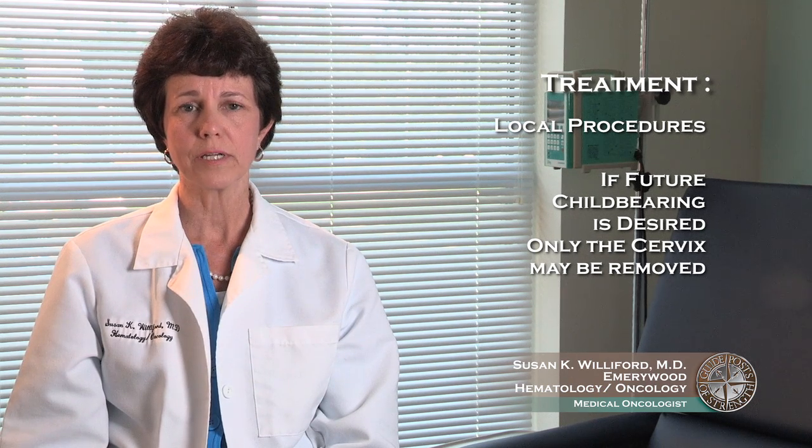If a woman still wishes to have children, sometimes they can just remove the cervix and leave the uterus and ovaries for childbearing. These are surgical techniques that are used to remove the cancer in early stages. Even now, we use lesser surgical procedures such as laparoscopic and robotic surgery, which causes less of an abdominal incision.